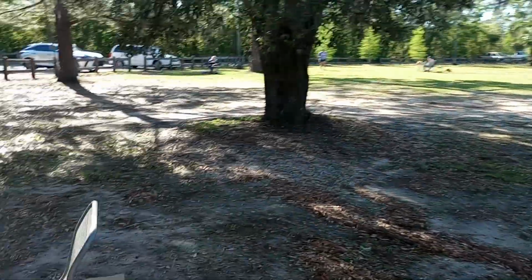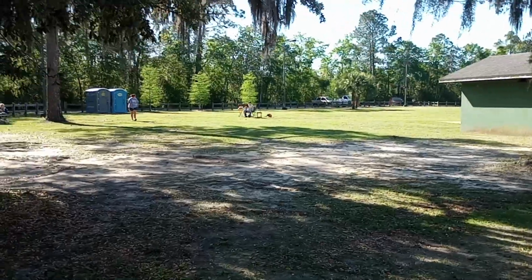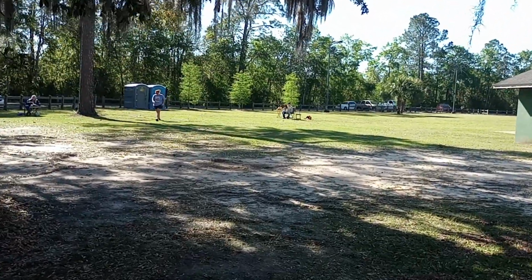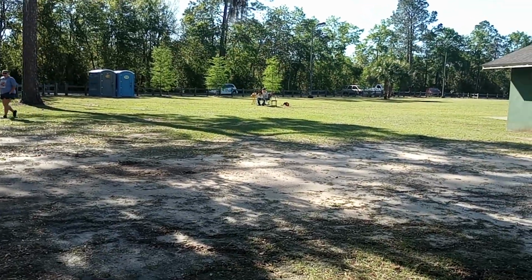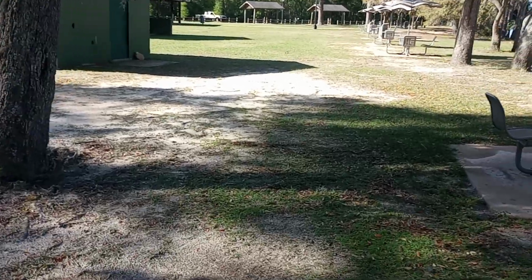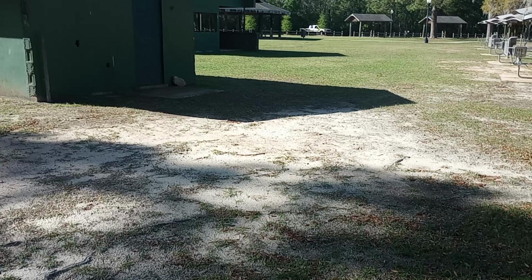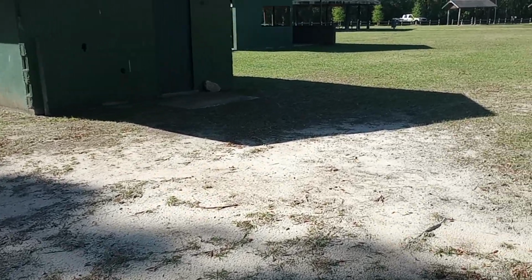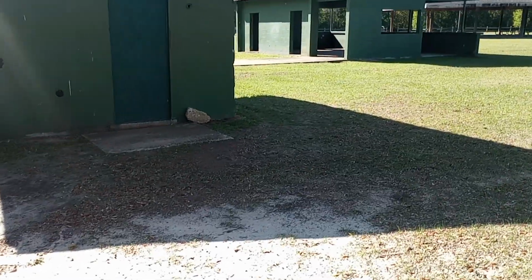But this is really cool. This is like a wide open area, and there's a gentleman out here all set up. Looks like an artist of some sort. He's doing a painting or a sketch or something like that. There's 2 porta potties over there. It looks like they do have a bathhouse. I think that's what this is right here, but I don't think it's in use.